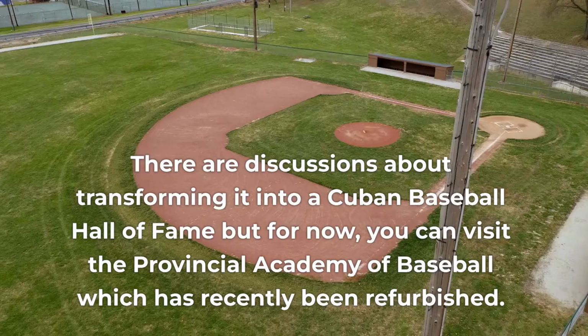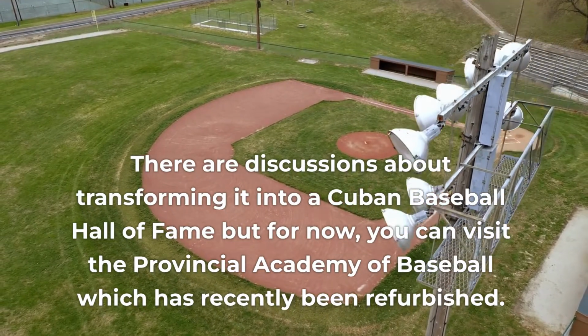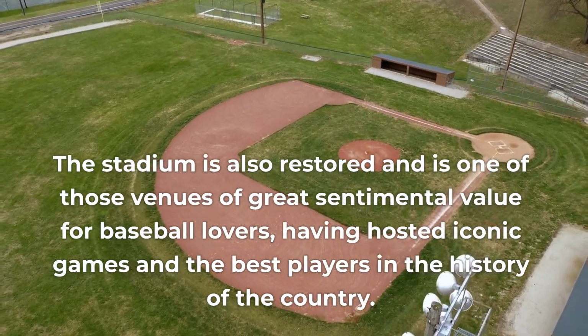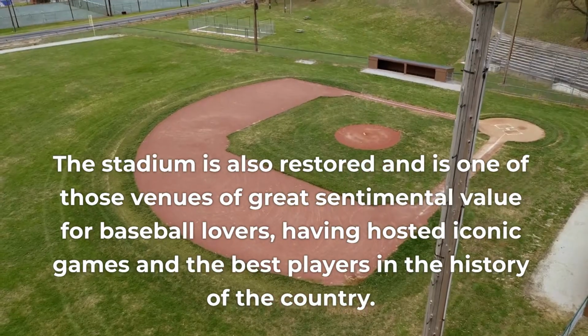you must see. There are discussions about transforming it into a Cuban Baseball Hall of Fame, but for now, you can visit the Provincial Academy of Baseball, which has recently been refurbished. The stadium is also restored and is one of those venues of great sentimental value for baseball lovers, having hosted iconic games and the best players in the history of the country.